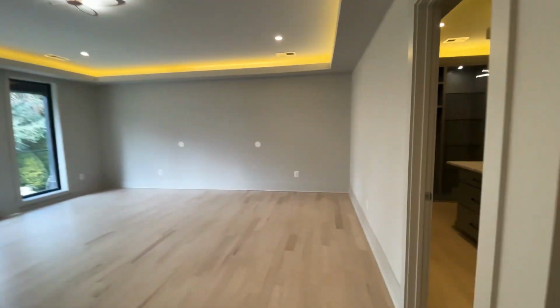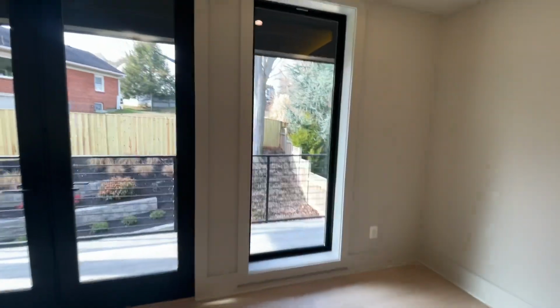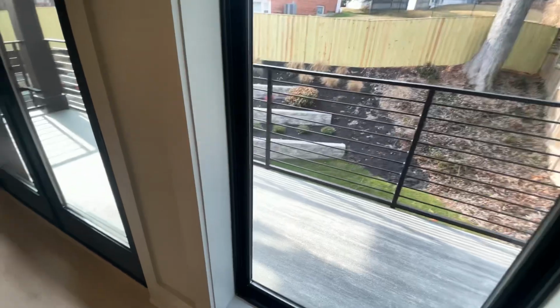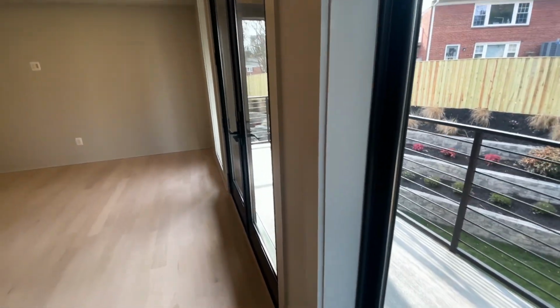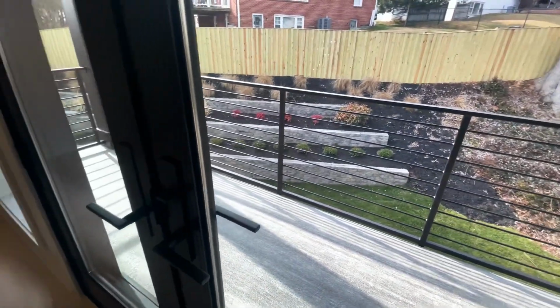Nice. Swinging around here, you have a private balcony to your master bedroom. This is about a quarter acre lot that you're sitting on here. For Arlington, it's pretty good.